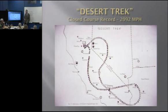So you're at 2,000 miles an hour with the minimum afterburner, and it blew up. Blew out. The afterburner blew out. Wow.